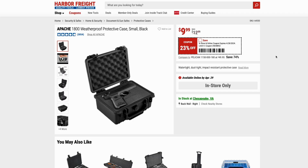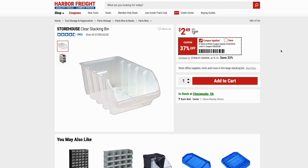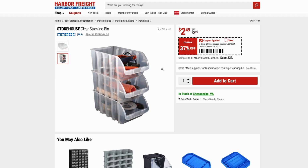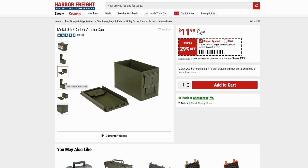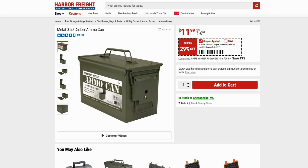The Apache 1800, that's the smallest version of these cases. It's just $10 right now. These will keep anything waterproof, dustproof, and well protected. They also have these storehouse clear stacking bins for $2.50. These, of course, stack and keep everything well organized and have a nice space to put a label, but these are just $2.50. The 50 cal ammo cans are just $12, a great way to store things. They have a nice deep storage capacity and space for labels as well.